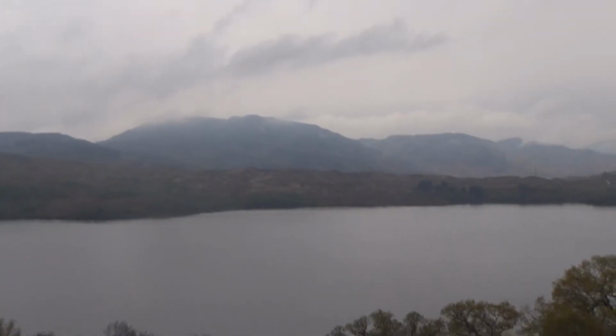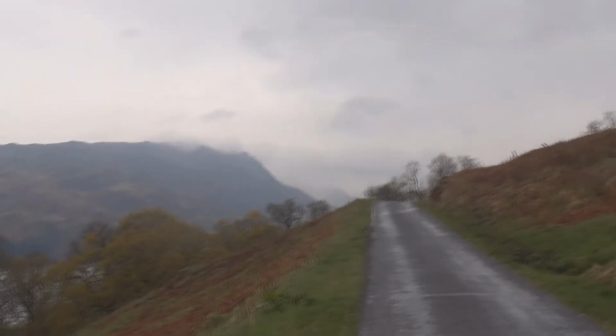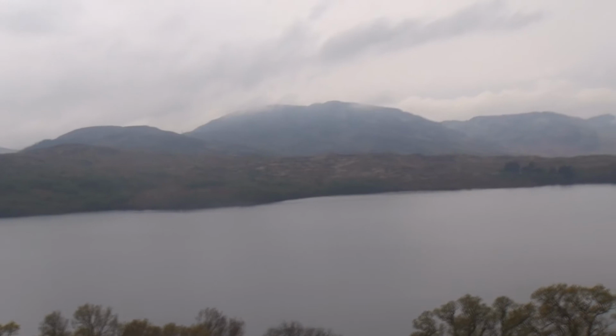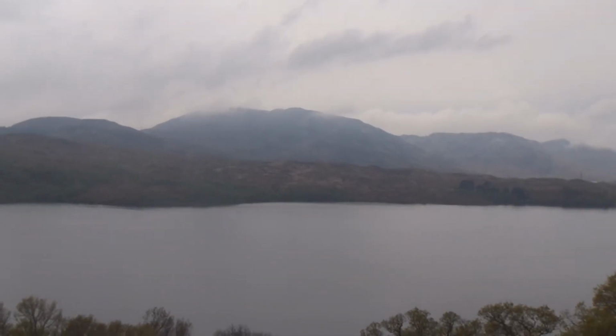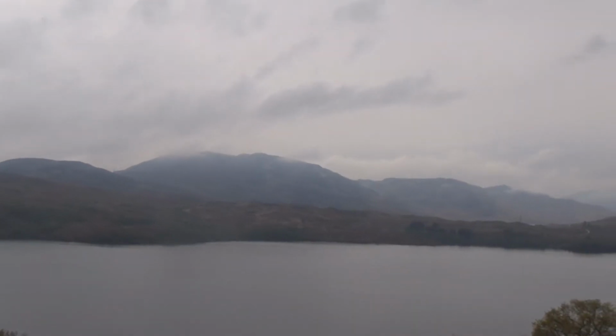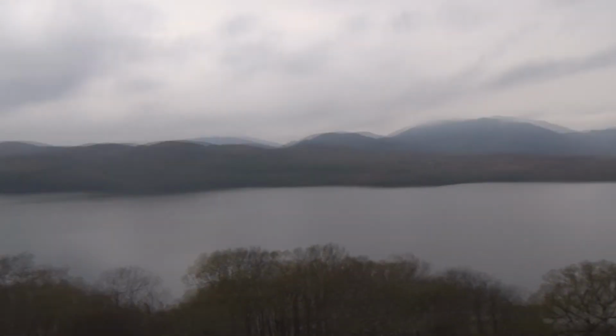That'll be another mountain up there, and that'll be another one up there. The only one I've ever climbed in Scotland is Ben Lomond, which I reckon is probably that one over there, but don't take my word for it. I'll only know for definite when I get home and have a look on the OS maps.